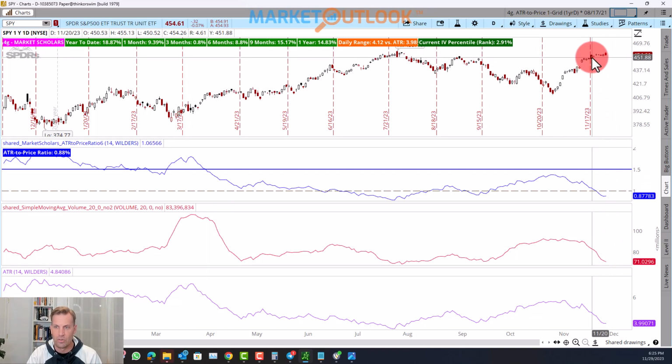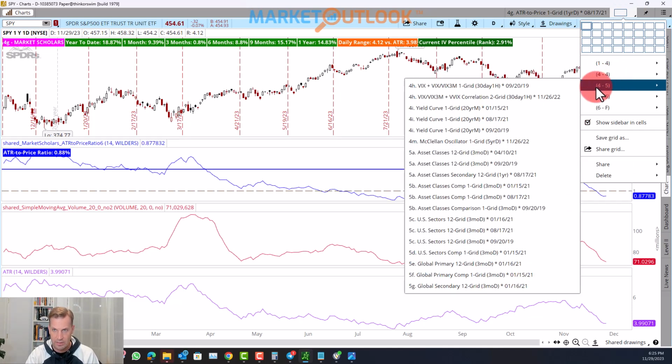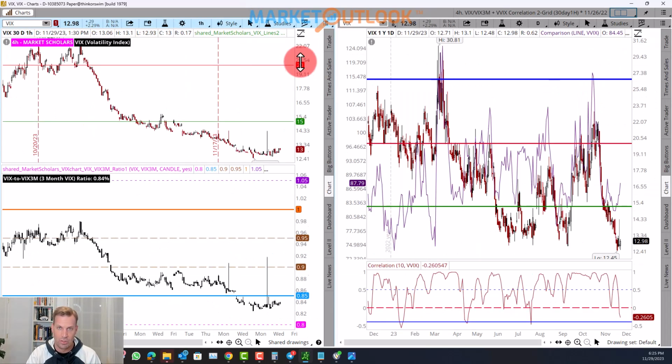So again, it shows just how fast things have changed. And when it goes this fast, it's kind of hard to sustain such a fast move like that. And here's the other thing that stands out about why we might see some volatility sooner rather than later.